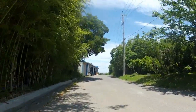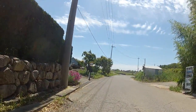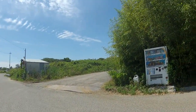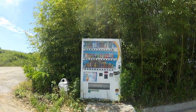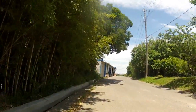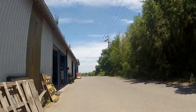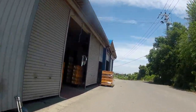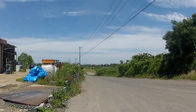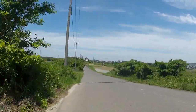How's that? Oh, look at that, there's a vending machine. We showed you more isolated ones than that, but that's pretty isolated. Look at the flowers first. In the vending machine, check it out. Yeah. Little factory making car parts. Some parts for something. Machining some metal into something.